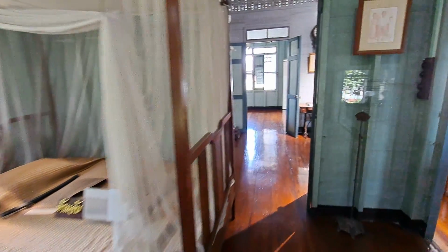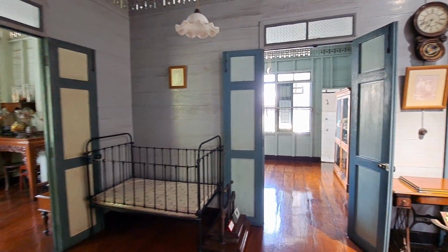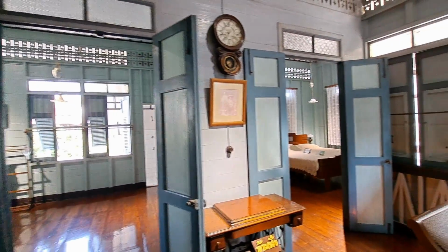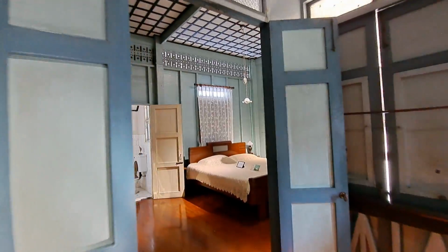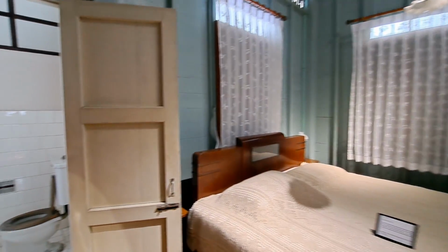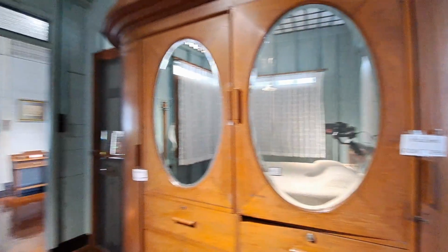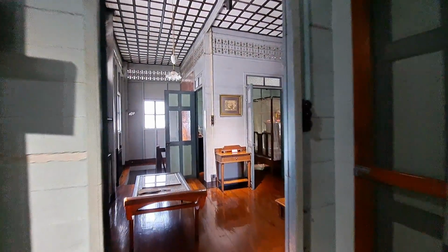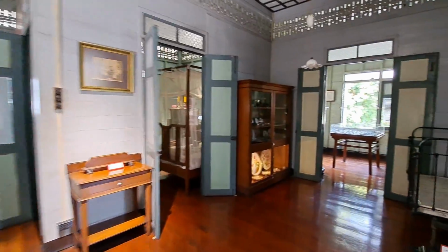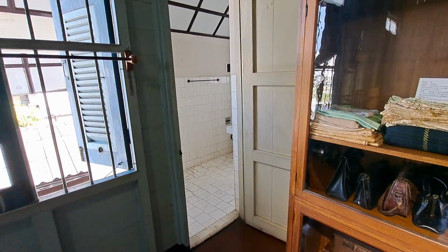This is one bedroom. So you can see one, two, three, four, and in the middle it's like a little hole. Windows around. Toilet and shower. That was a big bedroom. And another door for the same bathroom, very, very clever.